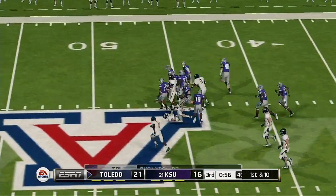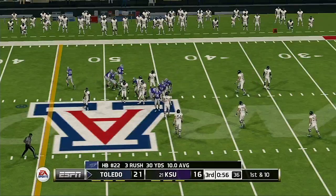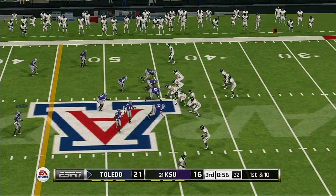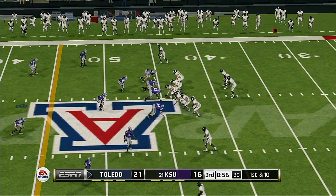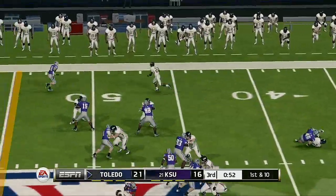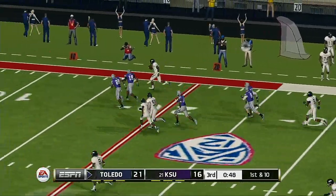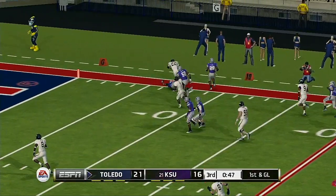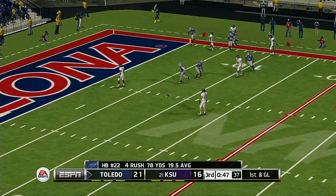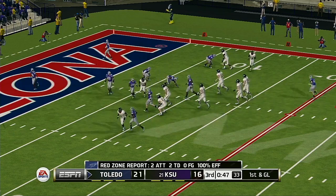He's to the 40. That makes it first and 10. Got an opening. To the 20, the 10. And they finally push him out at the 8-yard line. And he busted that one wide open. On defense, you can't afford to give up big runs like that.